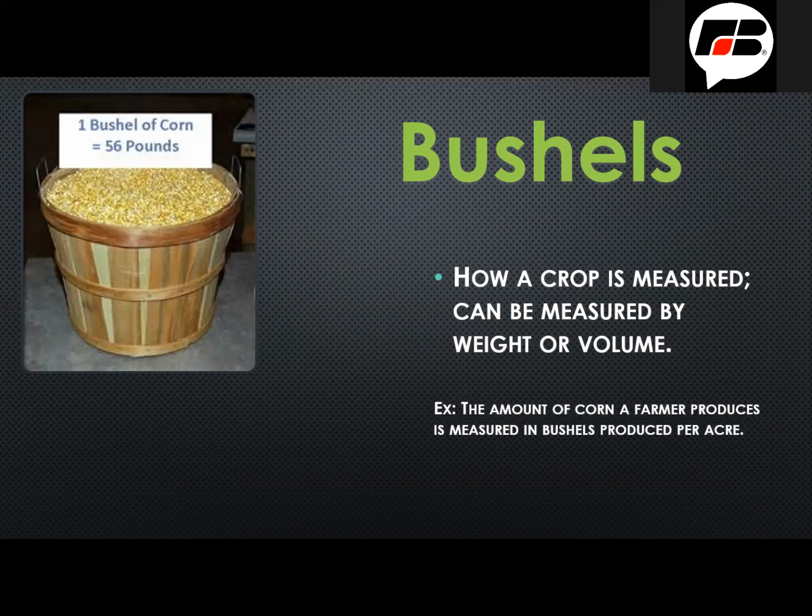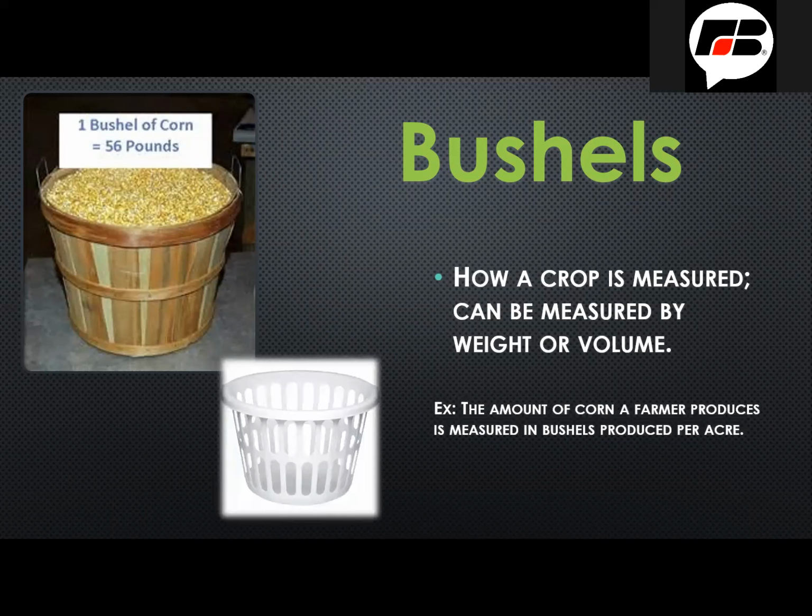A bushel, I like to say, is comparable to the size of a laundry basket when you look in terms of things that relate to us in our daily lives. So 1 bushel of corn equals 56 pounds, and a farmer wants to know how many bushels per acre they can estimate that they will produce each year.